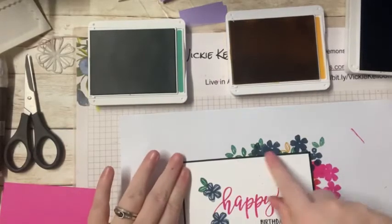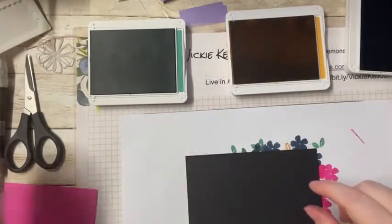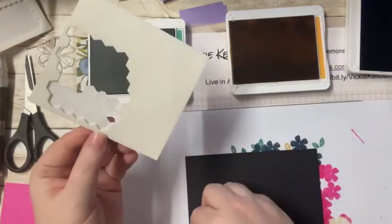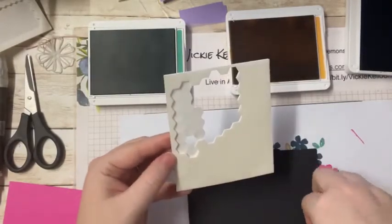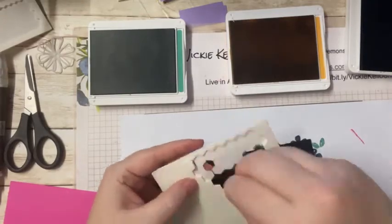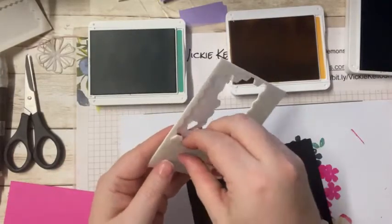So you've been lucky. And then I'm just popping this up on dimensionals. Now, I found my last couple of packs of dimensionals. I think they must have cut the foam a bit too deep and it's cutting the backing, which is a little bit frustrating, but they still work well.